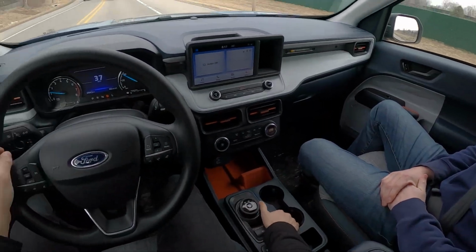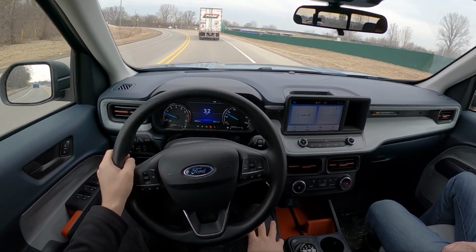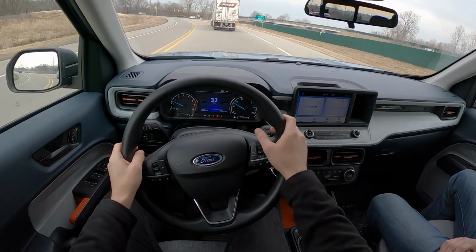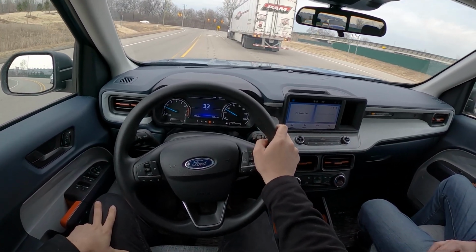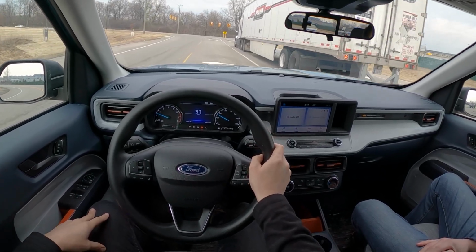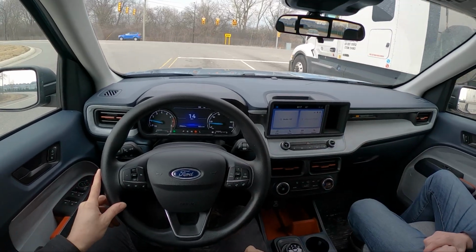Yeah, and all these cubbies, I appreciate, are lined with rubber on the bottom. You can clean it out easily. You know, stuff isn't rattling around in there all the time, which is really nice. So, little things that Ford has thought of that make this a very usable package, and that adds up over the course of ownership. It does.